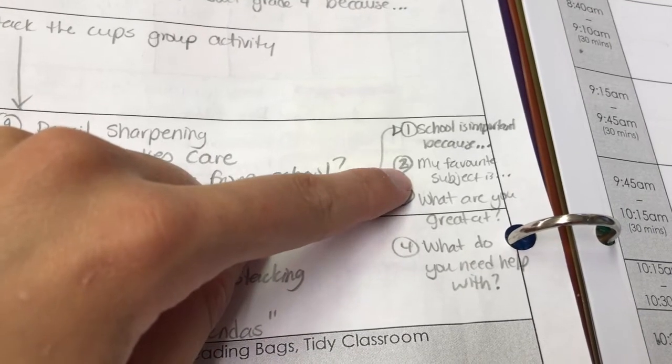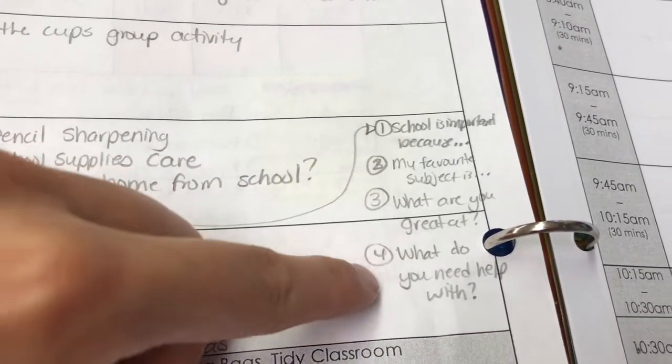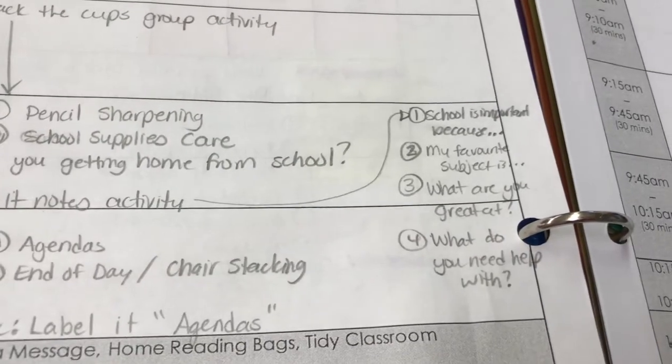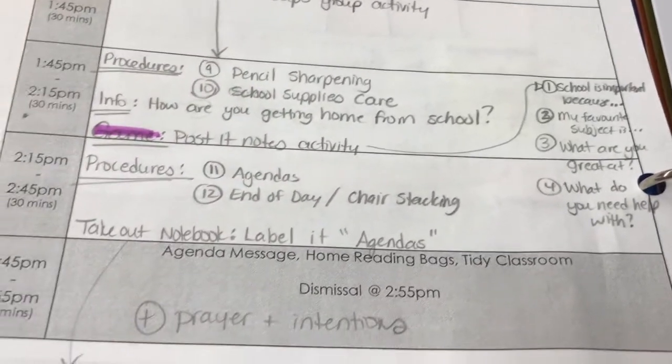Then the next one is my favorite subject. What are you great at, or what are you an expert at? And then what do you need help with? These are going to be anonymous as well. I'm not going to ask them to write their names on it. I'm just going to ask them to write down their answer and post it on the poster. So that'll be fun to go over that.